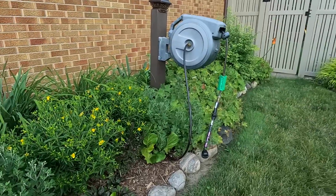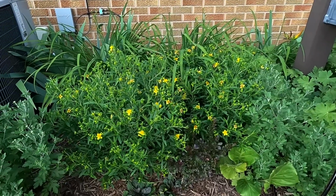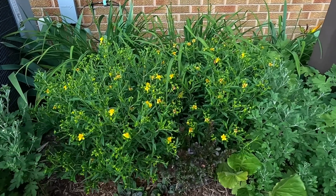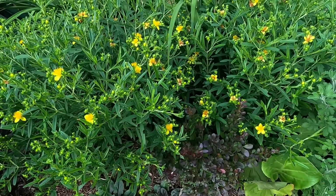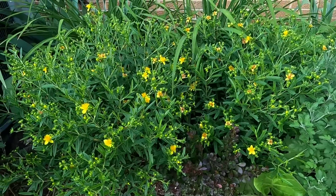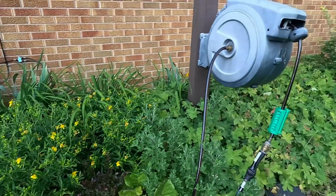Well, our hypericum is also adding some color now. We're finally starting to get a little bit more pop from those blooms of yellow. They have a hint of orange in them as well. But they look pretty cool next to that barberry. I really do need to move that barberry, though. It's getting engulfed by the hypericum. I need to wait, though, on that until it's a little bit cooler.